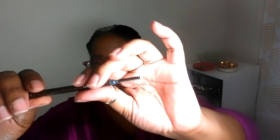And I love it for this little spoolie here. I really like it. If you ask me, are there differences between pencils? Yes, because someone else could say dark brown, but the color may be more of a cocoa-ish brown, maybe with a tint of dark in it or something. But this one, to me, for me, is perfect. I love it, love it, love it.